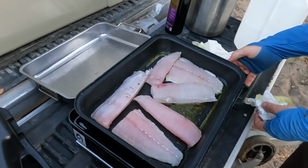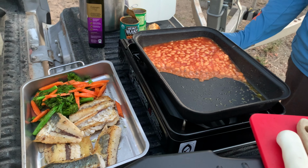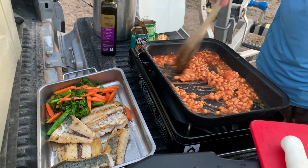How good's the cook up? Fresh mackerel, Reese brought out the flash broccolini and carrots. And I got the dirty old baked beans. But when you're camping, this is gonna taste bloody nice. I'm really hungry. I've had about 5 muesli bars today. That's about it. It's gonna be good.